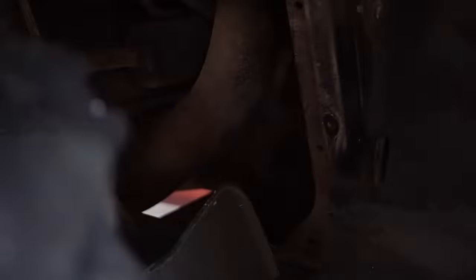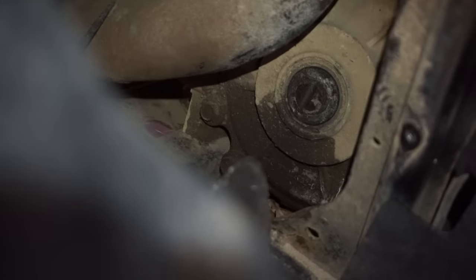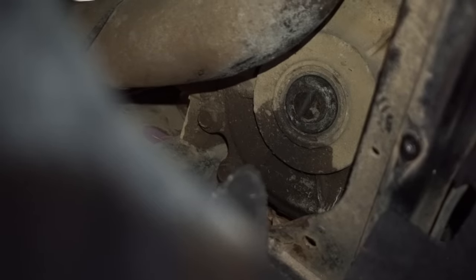That's where the front CV axle should go. See that right there? And you can see in there, they actually left the CV axle partially in there. See that? So like the rod is still in there in the front diff. So we gotta pull that out somehow so we can get the new CV axle in there.